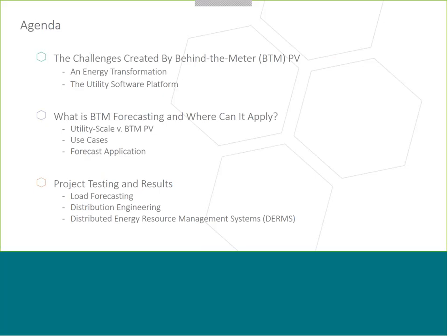The traditional renewable generation from the transmission scale and what we call utility scale plants create different problems than the BTM solar. And so developing solutions and applying forecasting tools to those two different types of generating assets is a different equation. We'll talk about that. We'll focus on the use cases and then how to apply that forecasting technology from its fundamental sense to specific use cases.